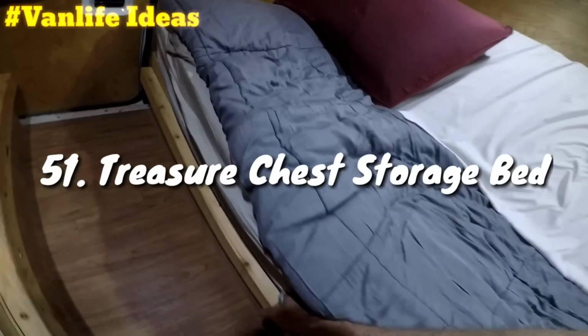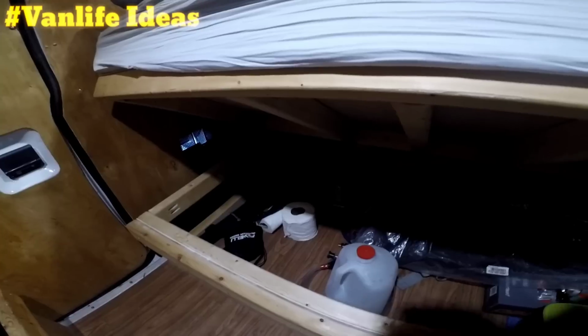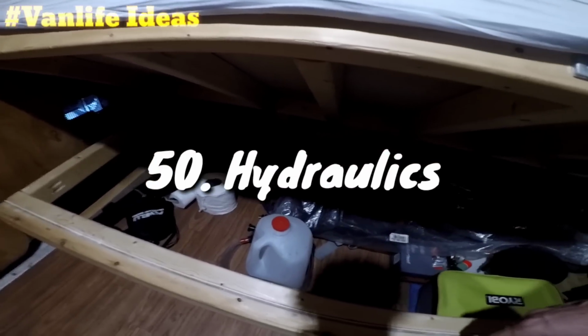Don't just have it stationary, have it come up and then put all the storage down below. Most people just get their storage from the back of the van, but I feel like you have to grab all the way back there. This is so much easier. You just lift it up, and if you put it on hydraulics, it makes it even easier.